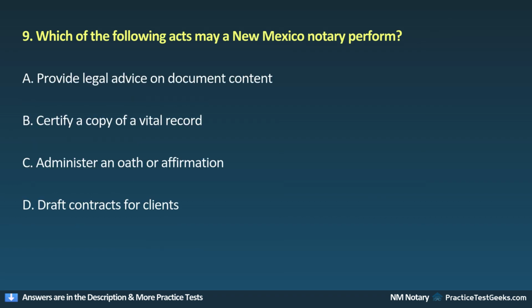9. Which of the following acts may a New Mexico notary perform? A. Provide legal advice on document content. B. Certify a copy of a vital record. C. Administer an oath or affirmation. D. Draft contracts for clients.